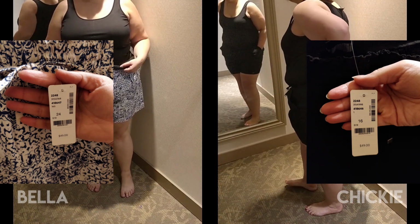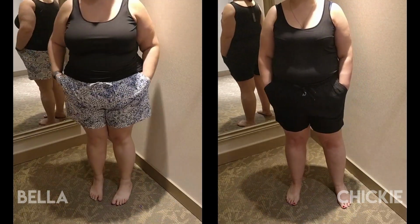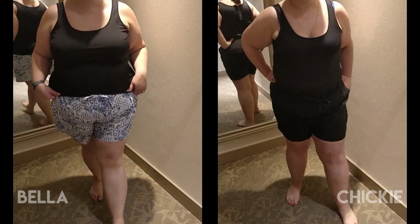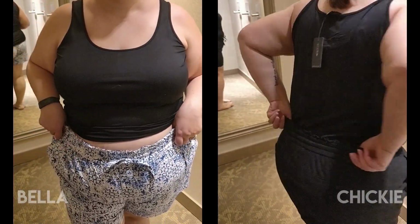I loved these, though. This is the next selection. These were a faux linen style with the paper bag hem and waistband. The pockets were pretty awesome. They were deep. It came in black and the really awesome pattern that Bella is wearing, as you can see. Which I really liked. These are quite nice.